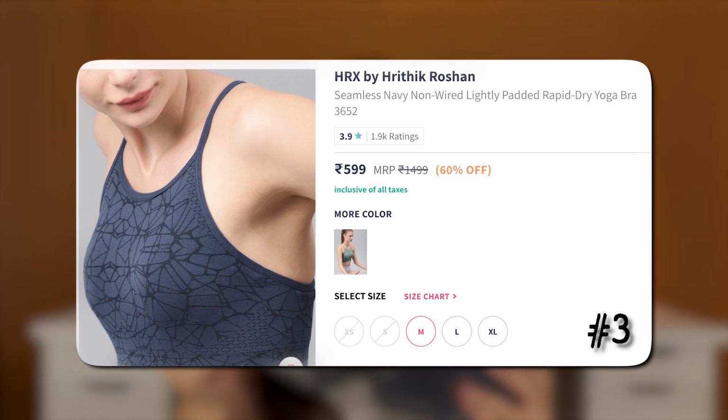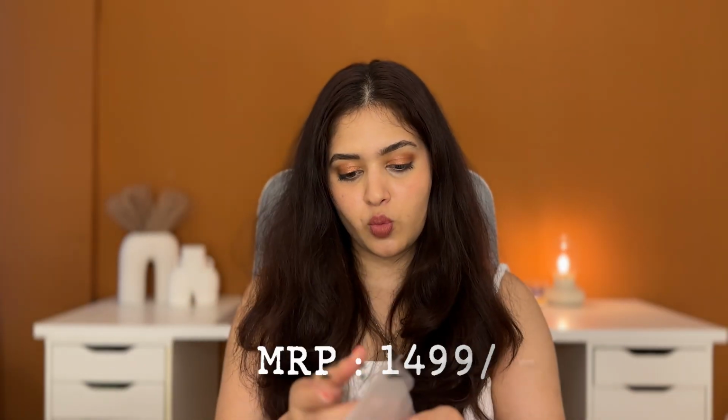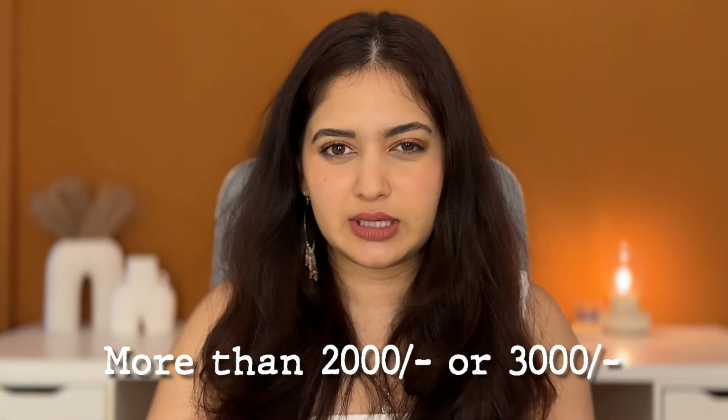Alright, looks like I have another sports bra over here. This one says MRP 1499, which, if I'm being very honest, even if these items weren't on sale, I wouldn't mind paying this price, because a lot of brands in India are upwards of 2,000, 3,000 for sports bras and leggings. So this is still a very reasonable price even when you compare to international brands, and so far I'm quite impressed with the quality.